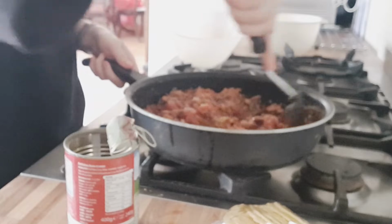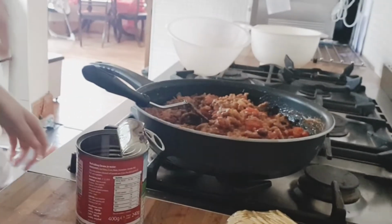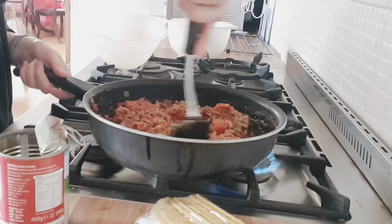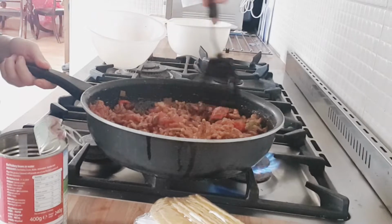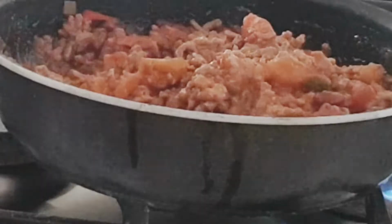Right, so that is looking fantastic. I'll just show you guys. Got a really good colour in, smells really great. I'm always washing my hands during cooking. Obviously it's important for hygiene.